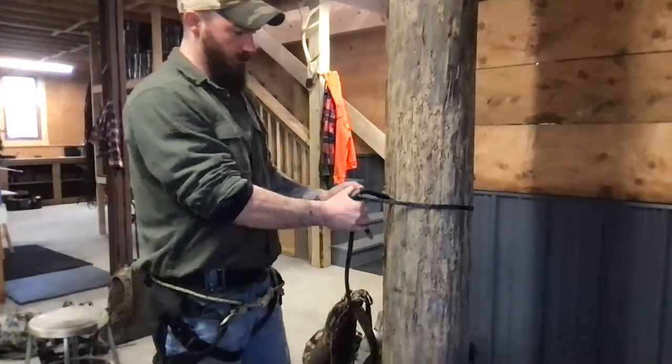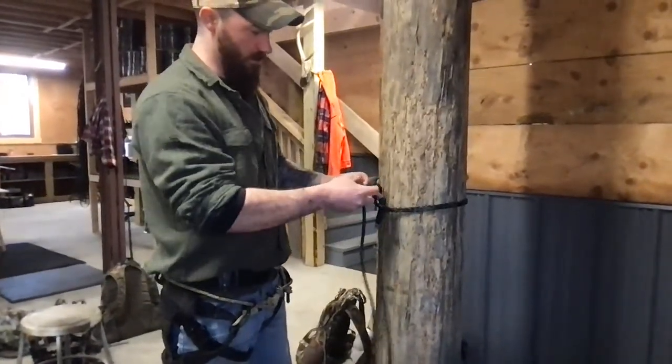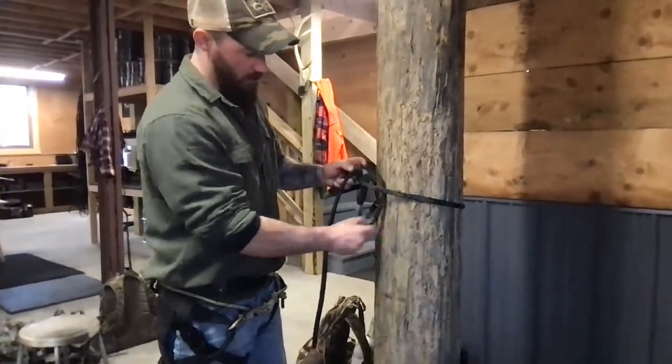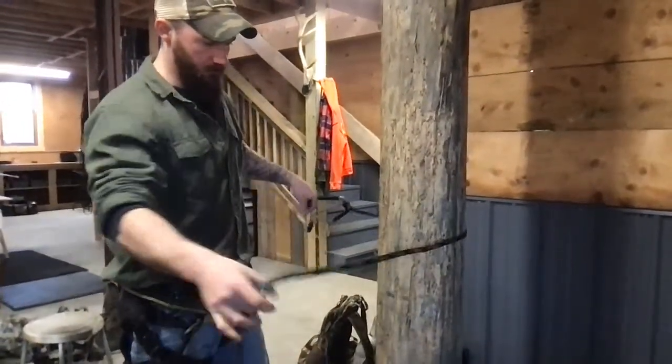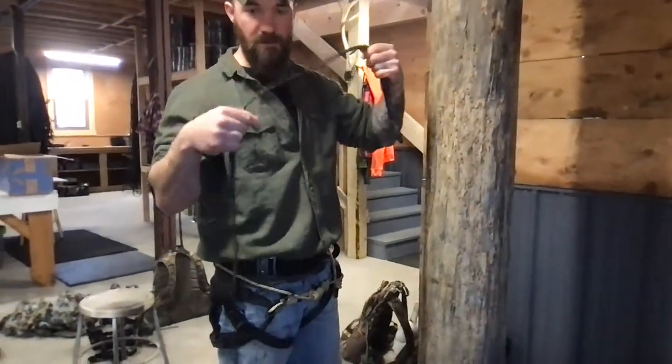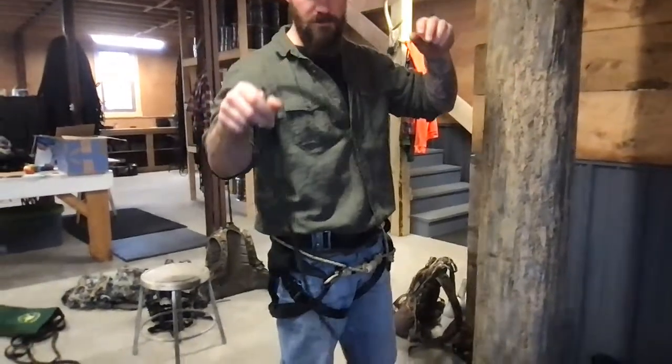So very simple. Then when you want to undo it, you can either pull that whole tail end out, or you can push this loop back down over the standoff. And it's off. And then on the way down, I would just either put it back in my bag, or a lot of times I just drop the step down.